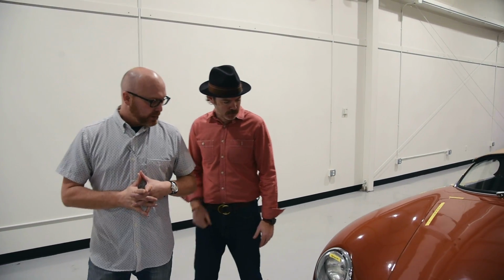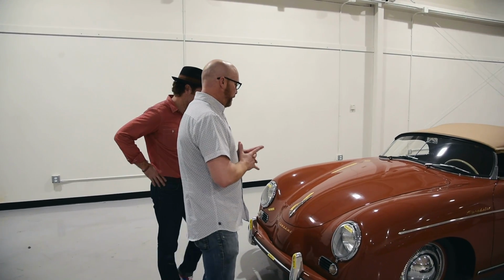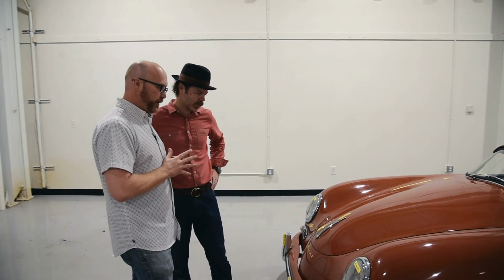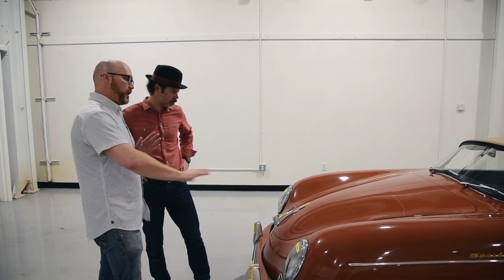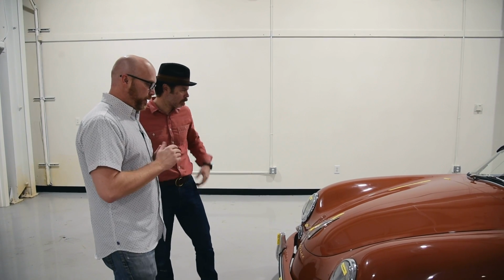Let's take a walk around the car and maybe point out some of the things that your trained eye was able to pull out. Yeah, absolutely. So in general, there's wavy bodywork all over the car, and that's indicative of not following the tried and true practices of proper blocking the car once the metalwork was completed.